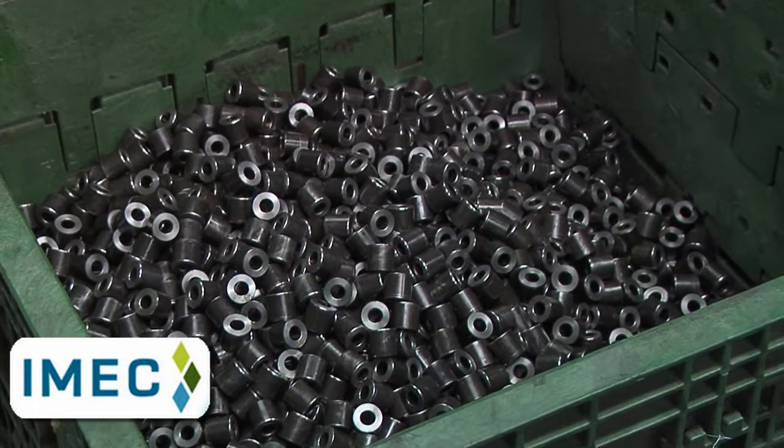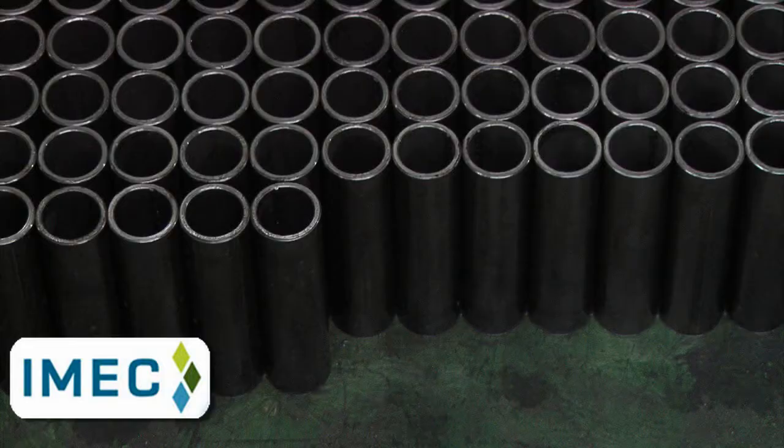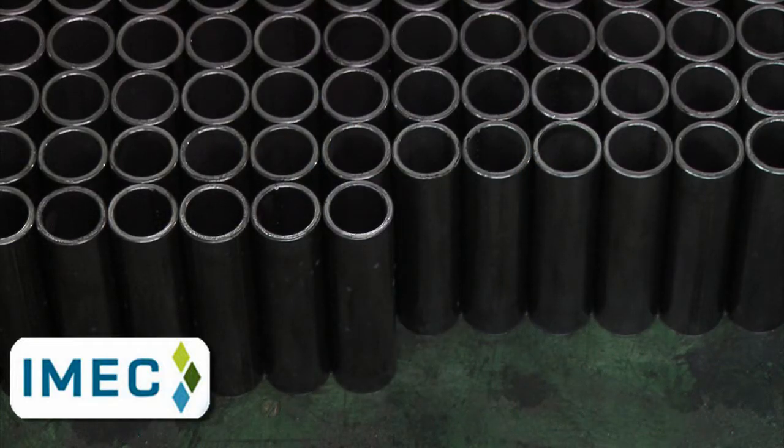Our specialty is producing cylindrical steel parts for the ag and construction industries. We make very simple parts, but they can be very tight tolerances that go into engines, but they're basically all the same shape. They're round with a hole in the middle.